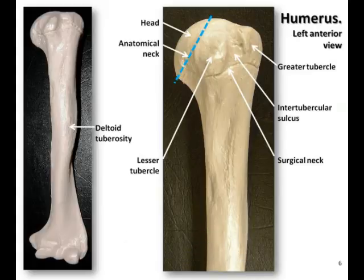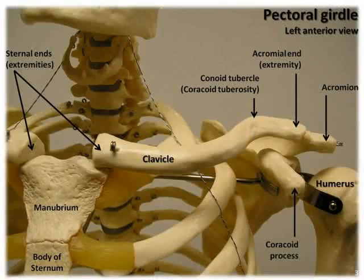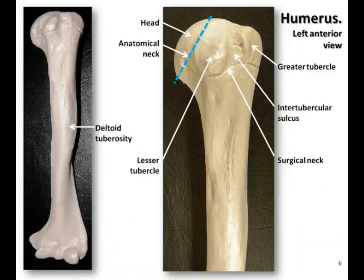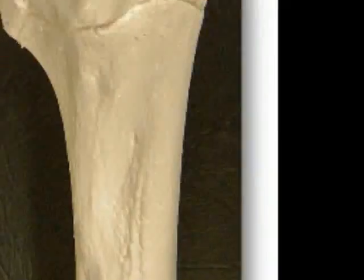The humerus is the upper arm bone in the brachial region, and it's the largest and longest bone of the arm. It articulates with the scapula on its proximal end and with the radius and ulna on its distal end to form the elbow joint. Okay, let's take a look at the bony landmarks at the proximal end of the humerus.